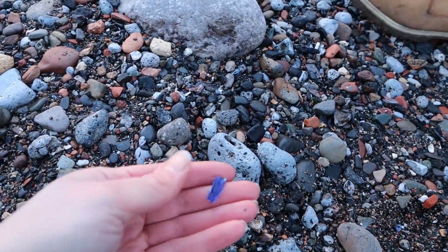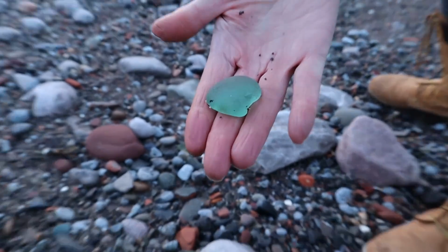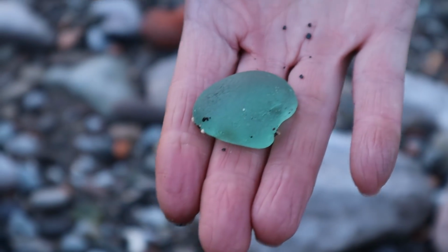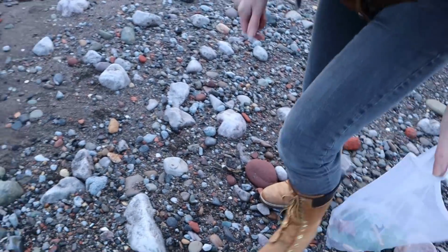There's a little blue shard. Oh, that's a nice colour, isn't it? Look how juicy. Oh, wow. That's a beautiful colour. Gorgeous. And so well rounded, like me.